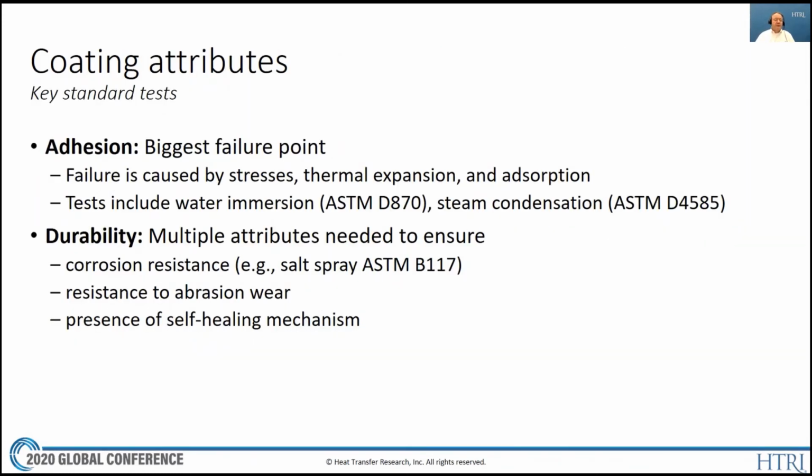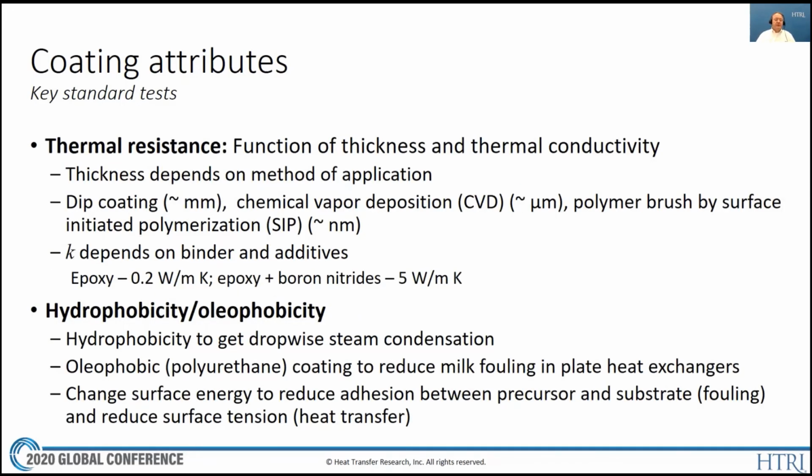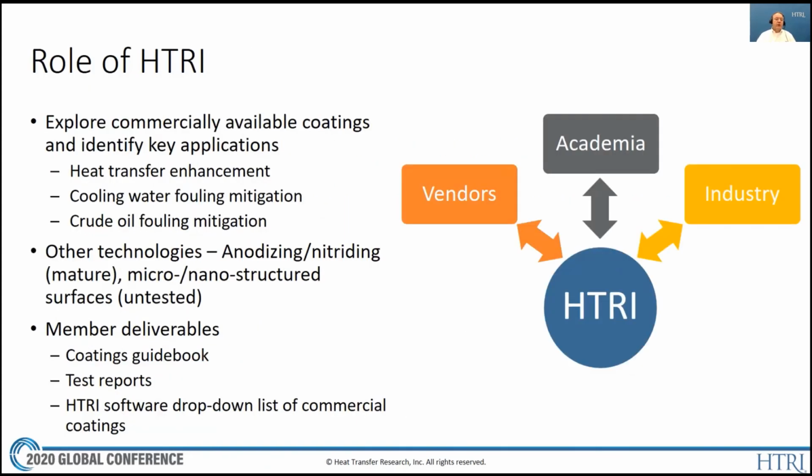So there's many attributes that we're interested in. There's the adhesion attribute, and there's a lot of open literature standards to look at that. There's also durability issues related to abrasion wear, like can you run cleaning equipment over the heat transfer surface. But then you move into the area where HTRI really provides a lot of insight, and that's in the thermal resistance and this notion of hydrophobicity or oleophobicity related to condensation mechanisms. Hydrophobicity is related to steam condensation, and oleophobicity is related to oils and that sort of fluid. So where HTRI can provide value is really providing a bridge between what is studied in academia and industry and vendors. We can tie the various elements together and provide useful and practical guidance to our members.